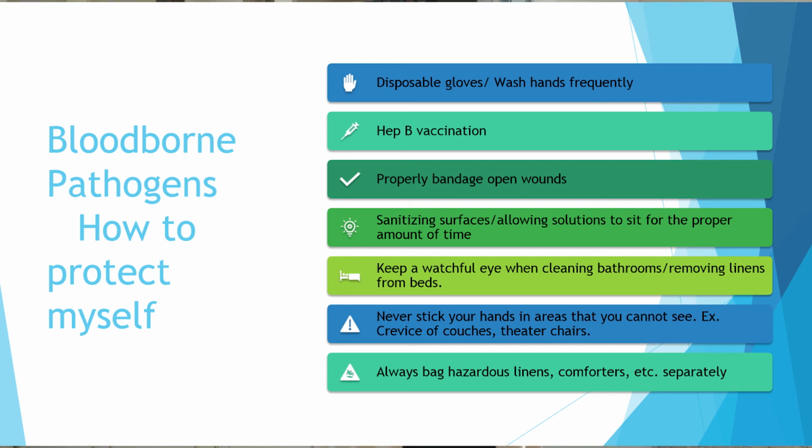If you are stuck by a needle or get blood or other potentially infectious materials in your eyes, nose, or mouth, immediately flood the exposed area with water and clean any wound with soap and water or a skin disinfectant if available. Report this immediately to the office and please seek medical attention.